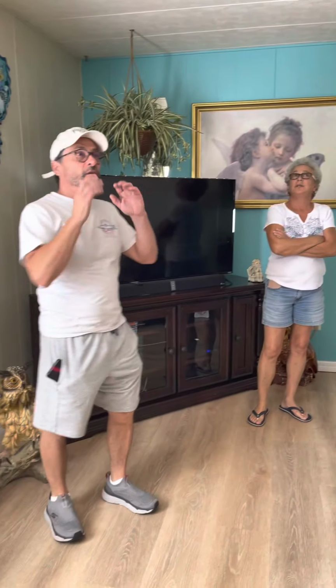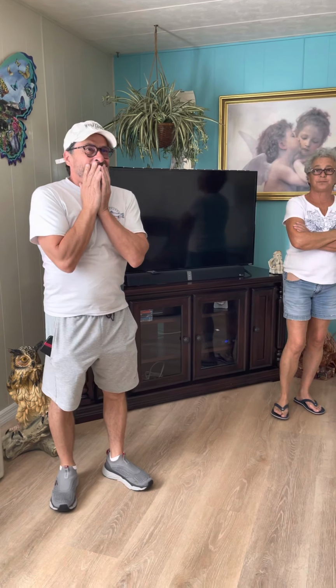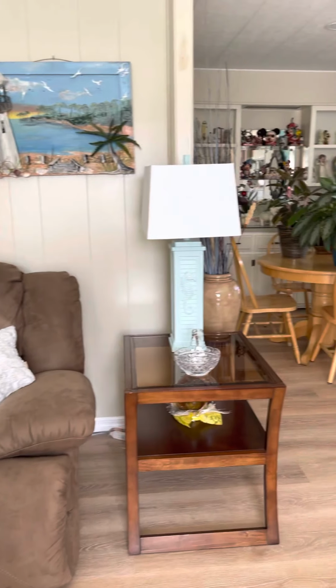I want beams, but... We can always have beams, but I'm not changing the ceiling. No, you can do beams, yeah. And that'll fit our 85-inch TV. Yeah. He made me give my son our 75-inch. I said, well, then we're getting an 85. Wow. Easy come, easy go.